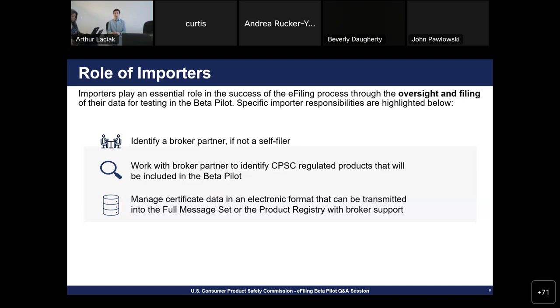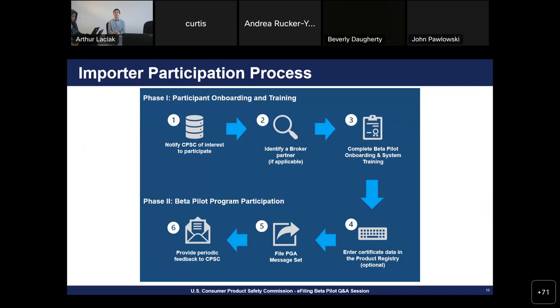The product registry will be built in such a way that allows for data to be uploaded in a batch or via an API, as well as certificates being submitted to the interface. And I'll touch on that later. So again, if you are willing to participate, please notify us, reach out to us. There'll be an email on the final slide. Again, identify a broker if applicable. And step three is to complete the beta pilot onboarding and system training, which will begin this summer.